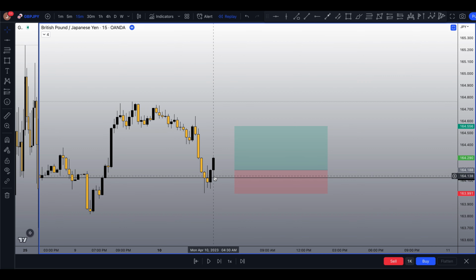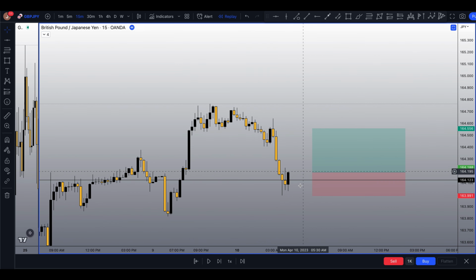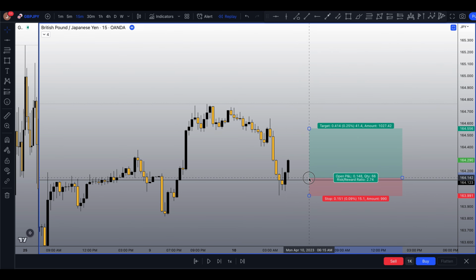You see how price came down? It was yellow. Let me do that again so you can see it. You see how that price just did that? How it was yellow? As soon as we saw that thing pushing away, that was our entry. We could have come in here and that was our entry.